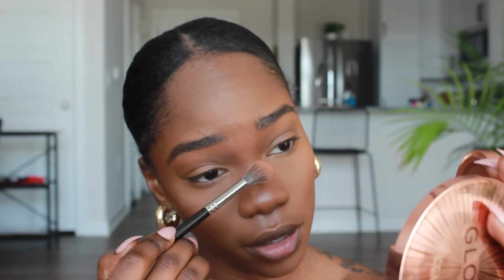Put some right here. And I also got this LA Colors highlighter from the dollar store as well. Okay, so now we can go into the eyeshadow.